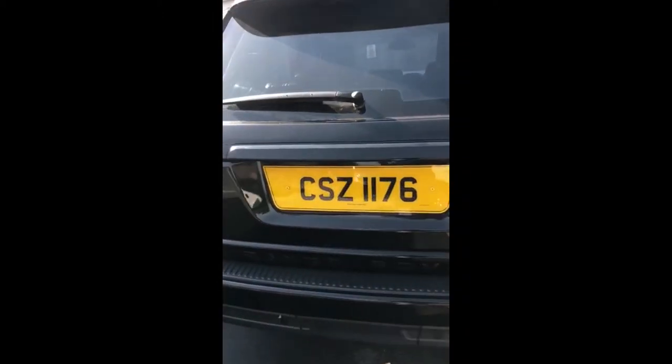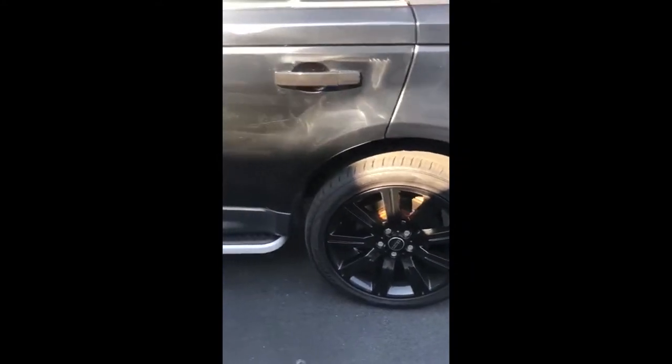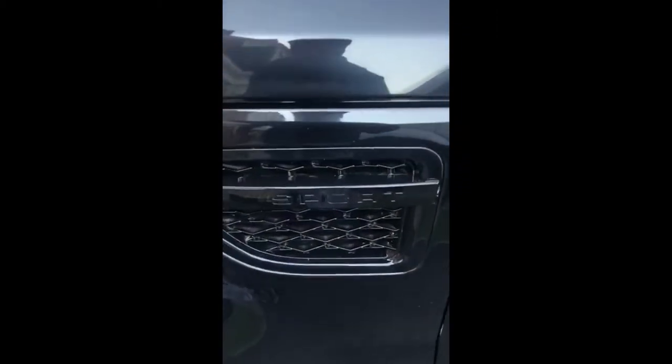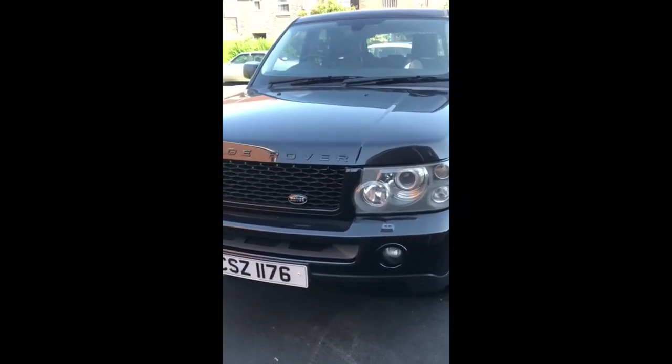This has a leather interior, sat nav, Bluetooth, DAB, heated leather seats, and 20 inch alloys. You can see on that. So this is the interior. You can see all windows buttons, and this is all the mirror adjustments and memory seats, black leather.